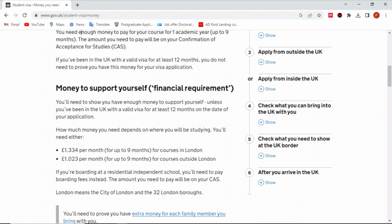If you've been in the UK for at least 12 months, you don't need to prove that. But if you're coming from another country, then you do. You also need money to support yourself, unless you have a valid visa. How much money depends on where you'll be studying: £1,334 per month for up to 9 months for courses in London, and £1,023 per month for up to 9 months for courses outside of London.